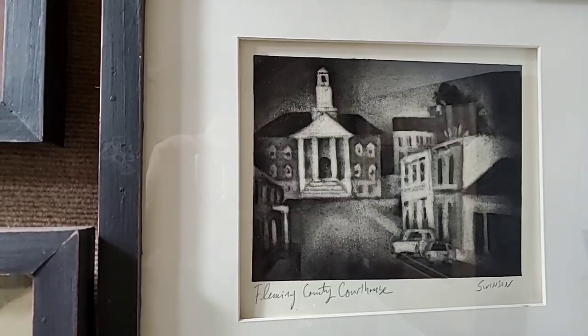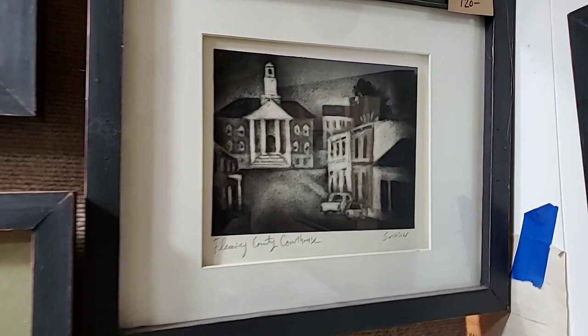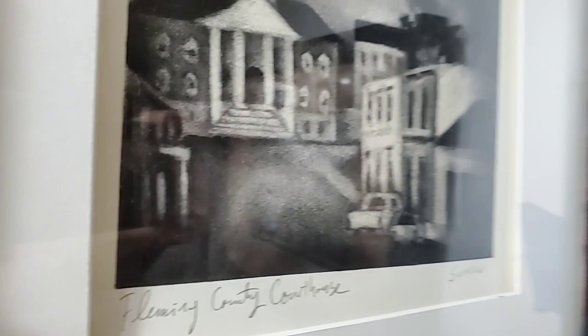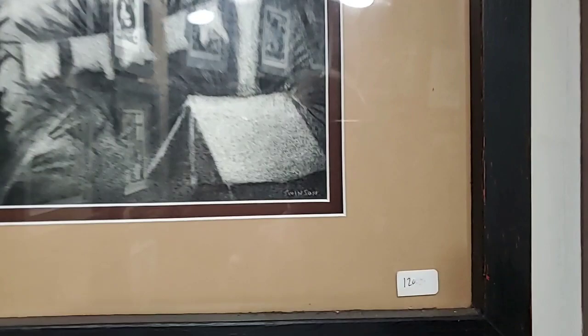I just got a question from Joni about... Uh-oh, I lost the question. But I think it was, how much is the charcoal, and can you show a close-up? So, if you're interested, I'll come back to tell you about the Fleming County charcoal. This one is $120. And I could do a close-up of those details. And then this one. These are both about 8x10, and then they're framed in an 11x14 frame. And this is also 120.